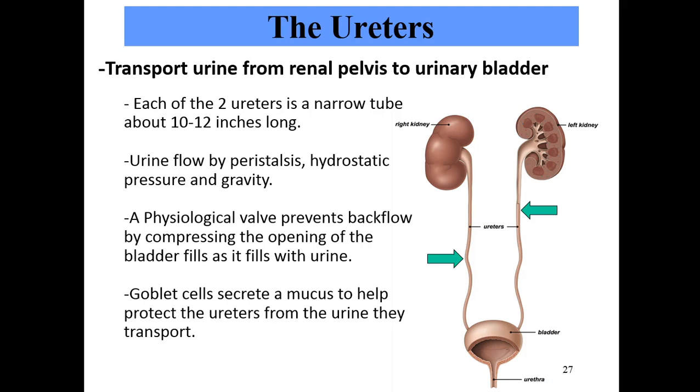All right, so once we leave the kidney, we move into the ureters. Our ureters transport urine from the renal pelvis to the bladder. So they're just little pathways to get the urine out of the kidney and stored in the bladder until we're ready to urinate.